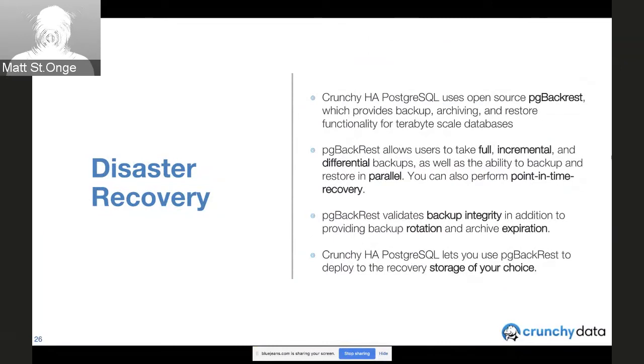You can also back up and restore in parallel, which is a very robust feature of pgBackRest, and you can perform point-in-time recovery. pgBackRest also validates the backup integrity. It takes checksums on every single archive that's placed in the directory to ensure that there's no data corruption, and also allows backup rotation and archive expiration as well. So if you want to expire every 21 backups, you can do that.